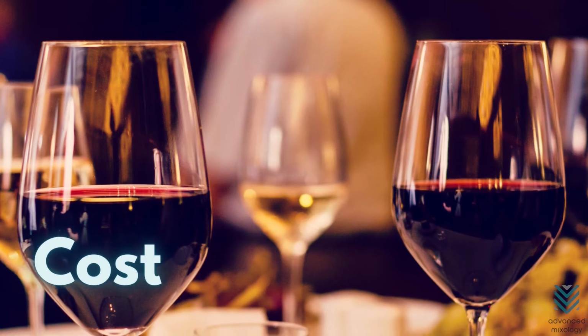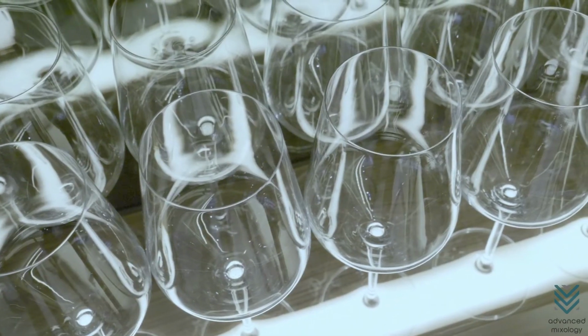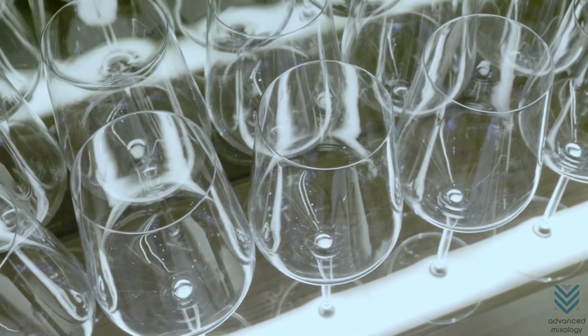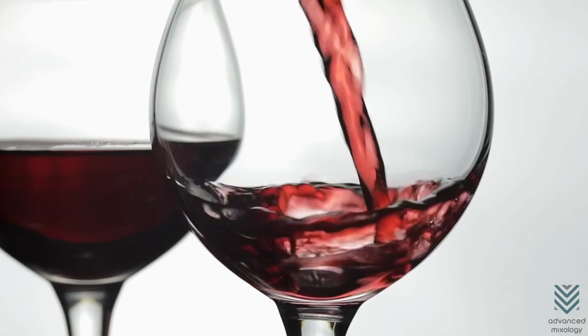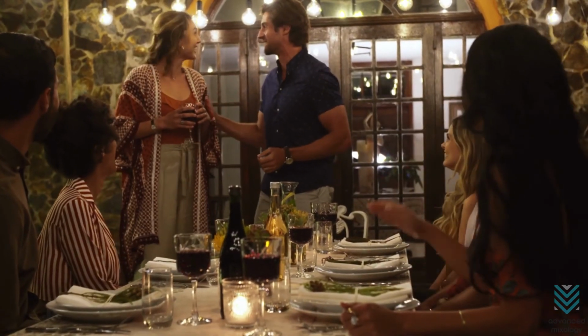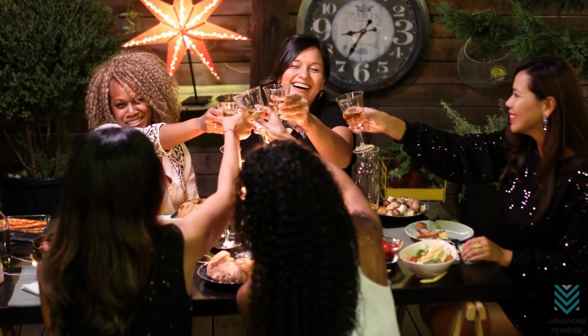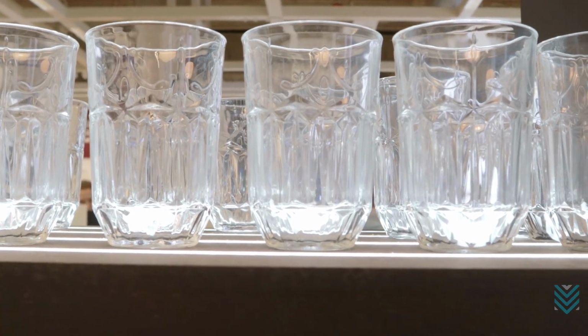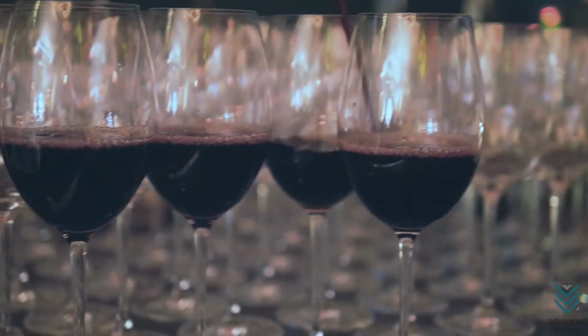Cost. Glassware is a crucial aspect of wine tasting. You can tell the difference in quality from glasses, and you should consider your budget before buying expensive stemware to serve cheap wines. Hosting your first party can be a daunting task, but it's also an initiation right into the world of entertaining. Having just one set of glasses will leave guests confused, and you might get embarrassed.